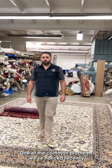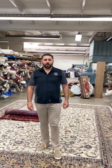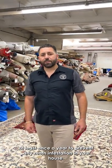One of the common problems we've noticed recently is moths really love to get into the rugs, especially as the weather's getting hot. So make sure to vacuum your rug regularly and to have it cleaned at least once a year to prevent any moth infestation in your house.